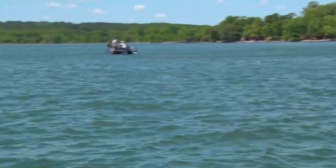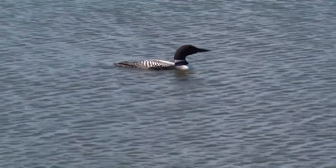This spot we're on right here has got three boats on it, and this has been one of the most crowded spots we've seen. So that's great for the average angler coming up too, because you can get out and fish these spots and not have to worry about bumper boats and that kind of thing.